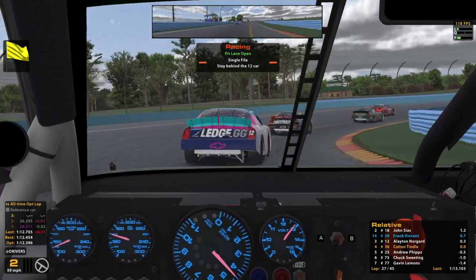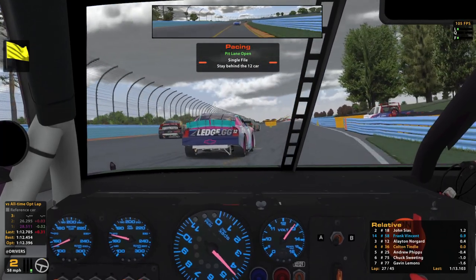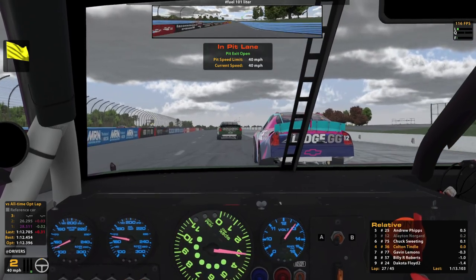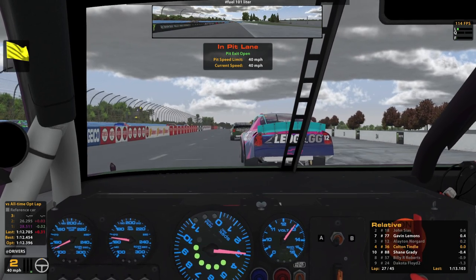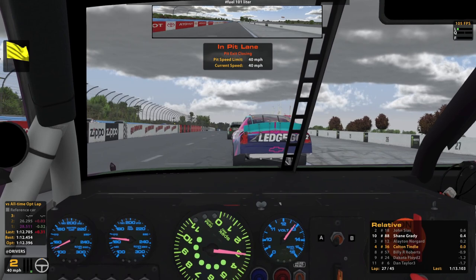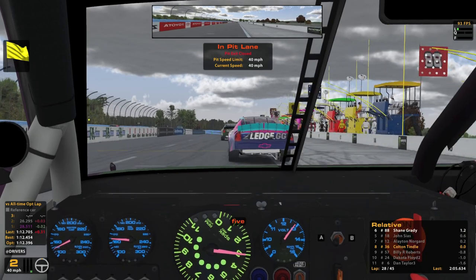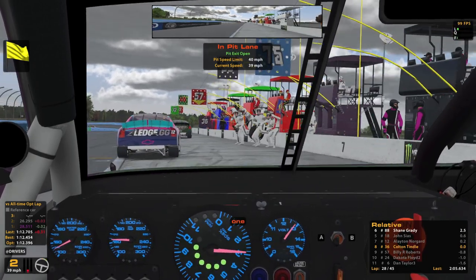What's everybody doing here? Watch your speed. Split decision, we're coming in. 40 miles per hour. We'll need to stop again. Pit box in 10. 5, 3, 2, 1. Right here.